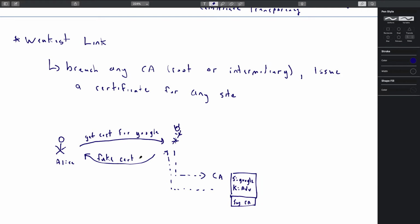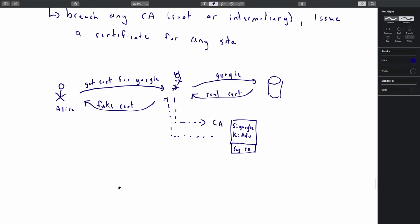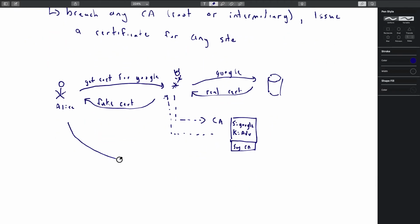Okay, and then they'll return the fake certificate. It's fake in the sense that it's not Google's real key, but it's real in the sense that the browser will trust it. Then what they could do is actually go to Google themselves and get the real certificate. The reason they do that is when Alice starts sending traffic, Alice will create a tunnel to the adversary. The adversary sits in the middle. They can decrypt, and once it's decrypted, they can change it. They can modify and decrypt, and then forward that data onto the real server.